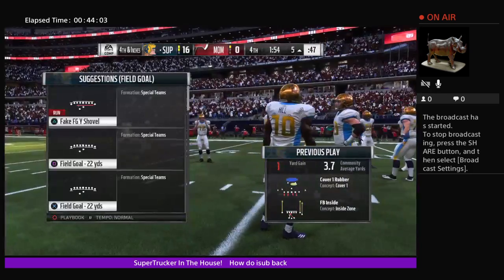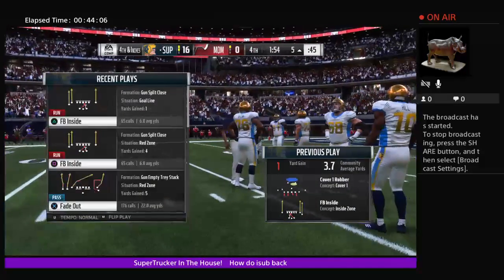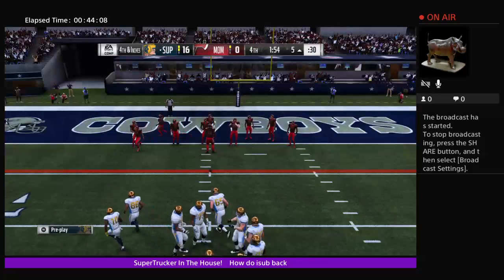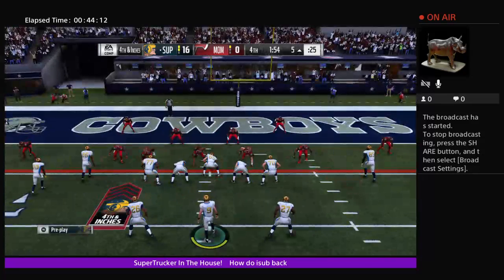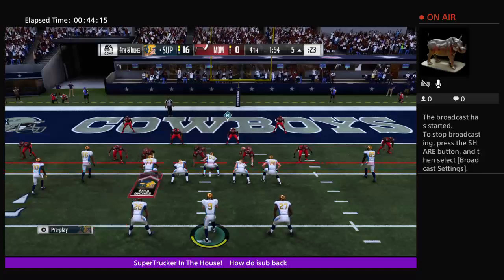So the offense took the timeout. Looks like they're ready to go as we get set to resume the action. And with things looking pretty good on the scoreboard, they're going to keep the offense out there and go for it here on 4th.